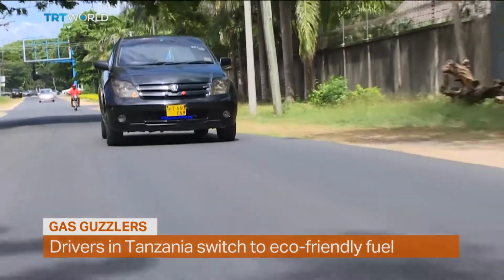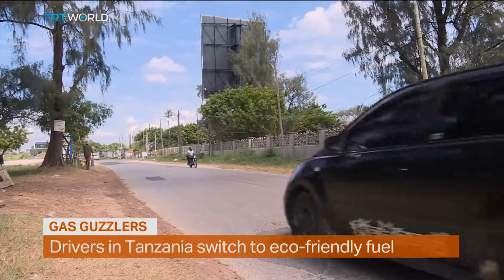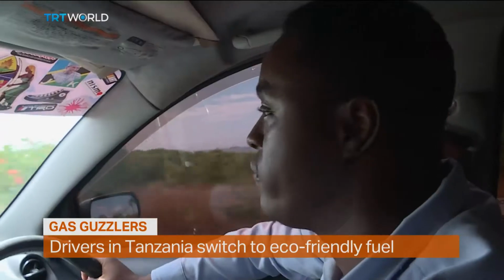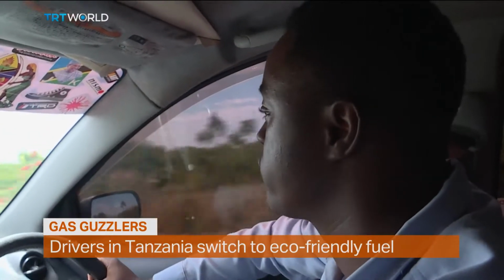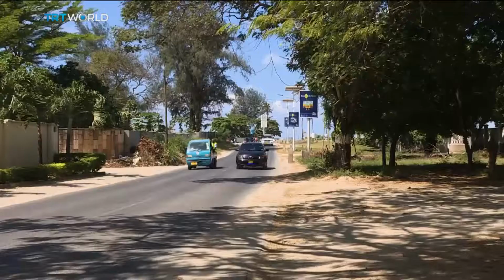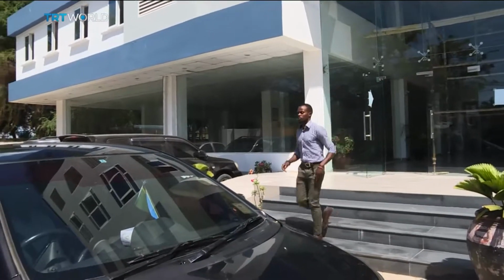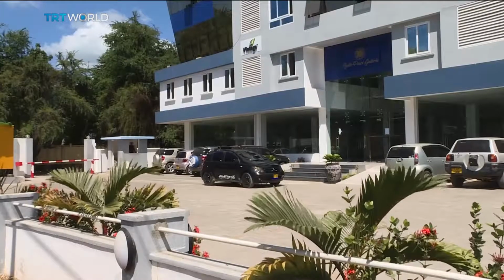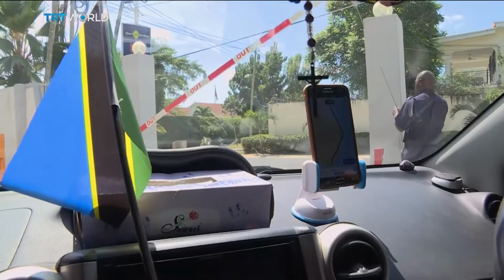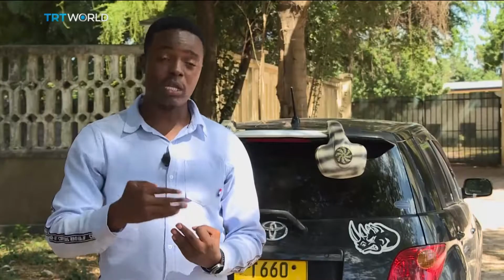This car is one of 200 in Tanzania that has been converted to run on compressed natural gas. Lino, the owner, can switch from petrol to natural gas with just a push of a button. More drivers are making the change thanks to low operating costs and the government's push to create uses for its natural gas reserves. Lino says he's saved almost $3,000 over the past year.